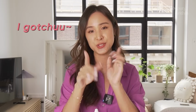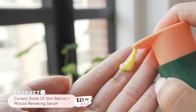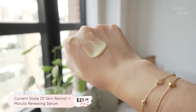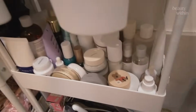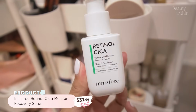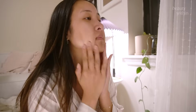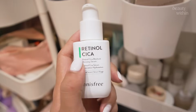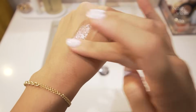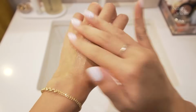Then if you're actually looking for gentle retinol alternatives, I got you. First is this new brand that I've been trying out. It's called Current State. Their packaging is so cute. They have a retinol and marula renewing serum for $22, and I've been enjoying using this one. And then another dupe is actually this guy, the Innisfree Retinol Seeker, and it's got hyaluronic acid. It's got this liposomology technology for slow release of the Centella asiatica, which helps with sensitive skin, and then obviously the retinol. Beautiful lightweight texture. Oh my god, it's so watery. And this one's also really great for helping with acne.